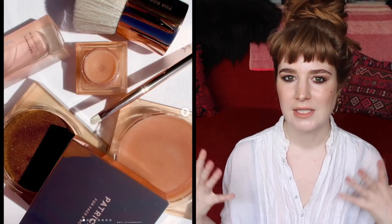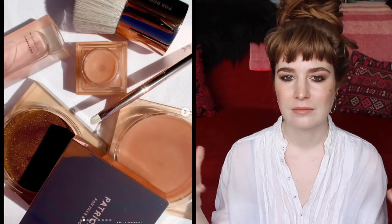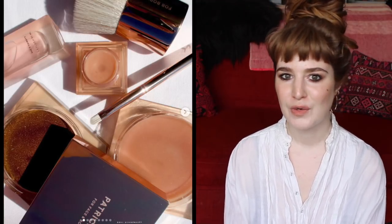I like cream cheeks that set and dry a little bit and really become sturdier on the skin. This kind of editorial balmy balm, I think, is really for photo shoots and, you know, magazine spread makeup and that kind of thing. That's how it strikes me, and it's not something that I want to own.